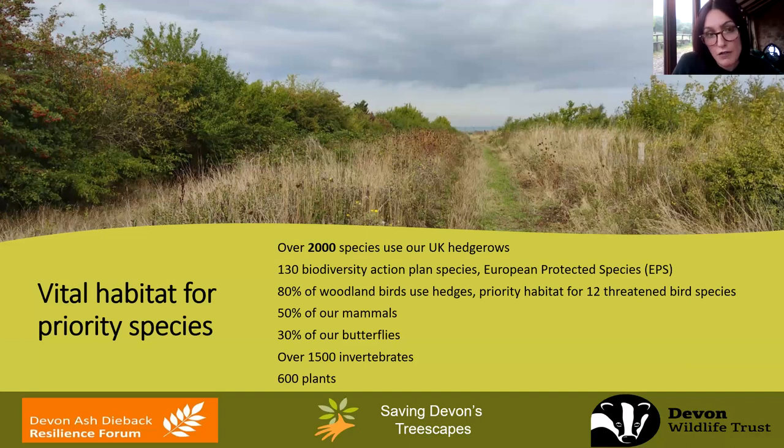So 50% of our mammals, over 20 mammal species, will use hedgerows, and over 30% of our butterflies as well. There's actually 1,500 invertebrates that can be found within the hedgerow environment, and over 600 plants that will grow beneath or within hedgerows. So just look at those stats and it shows you just how incredibly important they are.